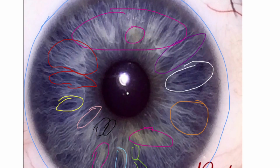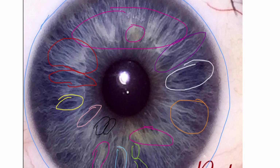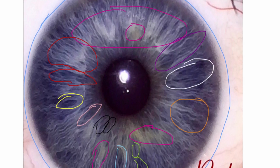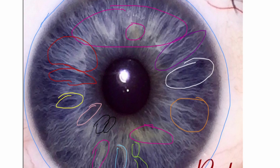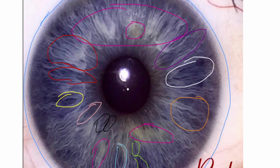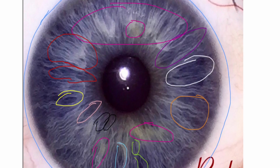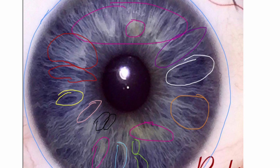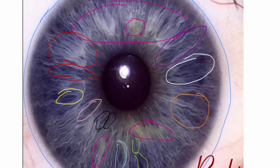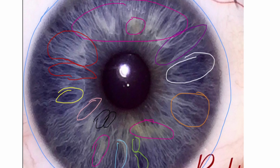Okay, so this is Aaron Praska's right eye, and to me it is definitely weaker than the left side. There's just significantly more white lymph in it, and you can just look at the left eye and then the right eye and you'll be like, oh yeah, the right eye is definitely weaker. Okay, so the green circle is a kidney and adrenal weakness, and there's lacunas everywhere in this eye, but I wanted to point out the major ones. So I'm just going to go through that. The white circle is the thyroid.